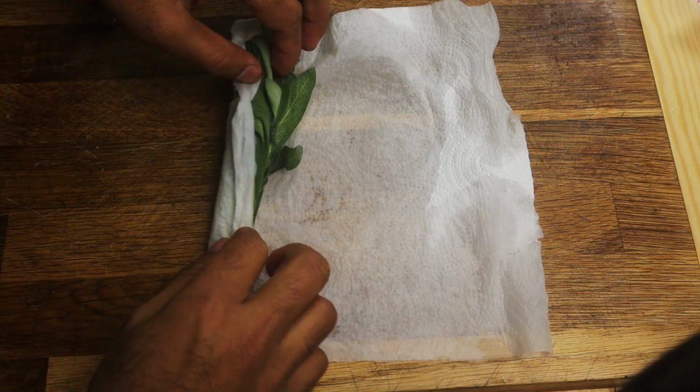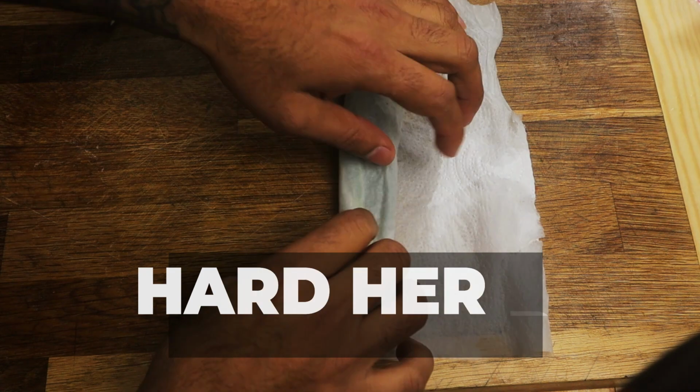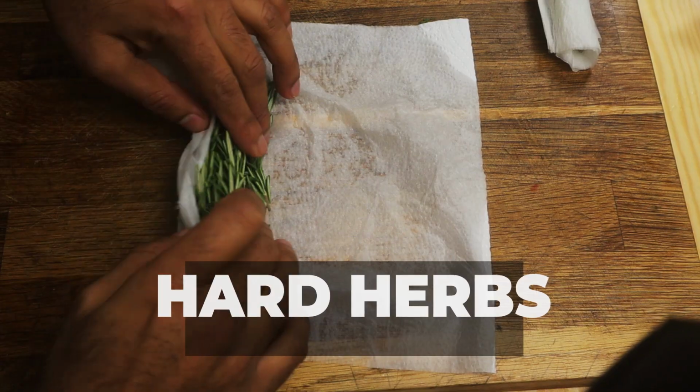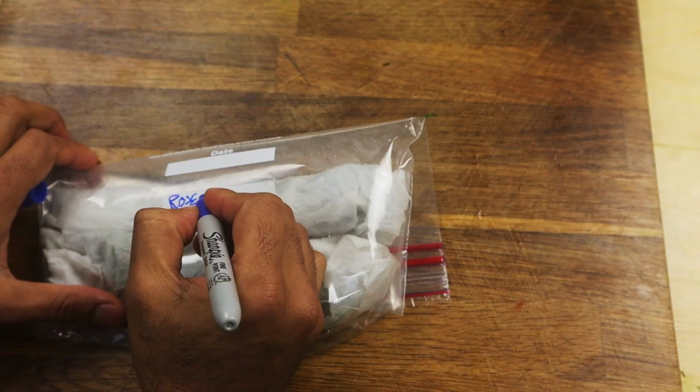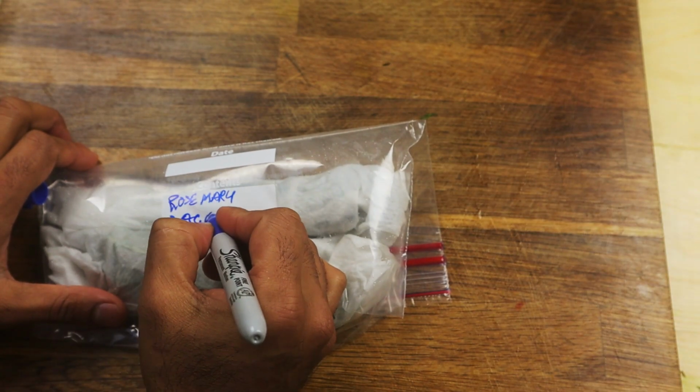See, when it comes to hard herbs, use a damp paper towel to roll them up and put them loosely in a freezer bag before you put them in the fridge. This will help keep them fresh for longer, and make sure to label them.